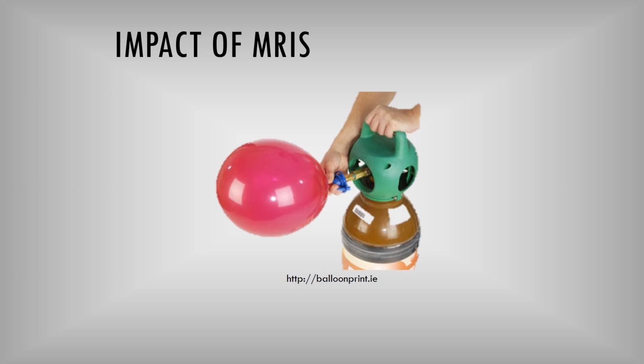And for those who don't know, helium is a resource that we are rapidly running out of. It can only be extracted from natural gas and oil wells. So when those run out, we run out of our source of helium. So with that knowledge, it really starts to beg the question, are MRI machines all that sustainable?